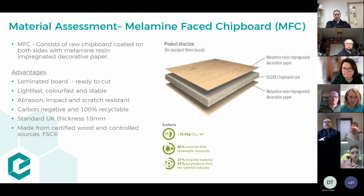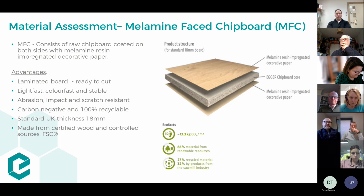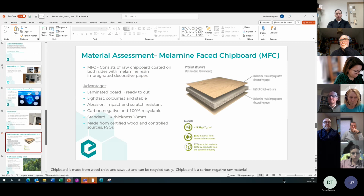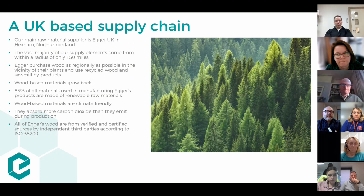All the CO2 that's been absorbed during the life of the tree far outweighs the actual production of the MFC board. So again, we use 18mm Egger board. It's sourced from the UK. All our boarding is FSC accredited as well, so it's thinking about the environment. It's so important. The next slide shows this. Can you go to the next slide, Andrew?